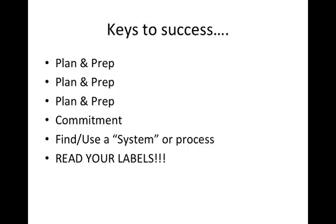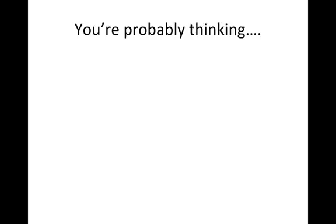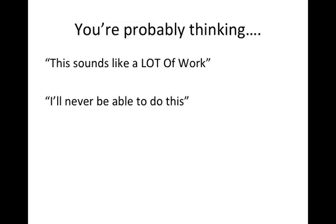And also, you're going to learn to read your labels, because that is ultimately going to help you decide if a food qualifies or if it doesn't. So I know you're probably thinking, this sounds like a lot of work. Yes, it is. It's not like you just grab a bunch of packs of Pop-Tarts and you hit the road and you're good to go. You're going to be eating quality foods that you're going to have to invest some time in, but you're going to get a massive return if you do it right.